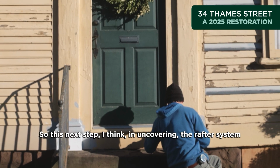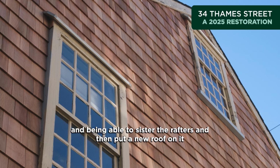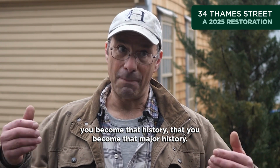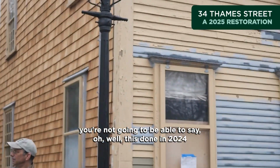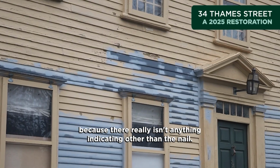So this next step, I think, in uncovering the rafter system and being able to sister the rafters and then put a new roof on it, you become that history, like you become that major history, right? Like any work we did to the front of the building, you're not going to be able to say, oh, well, this is done in 2024, because there really isn't anything indicating other than nail.